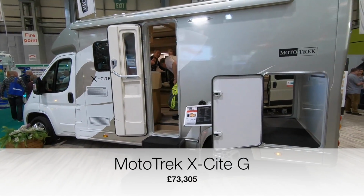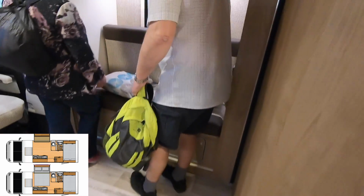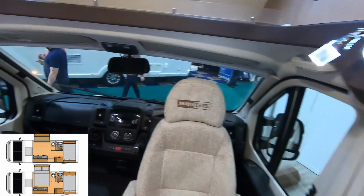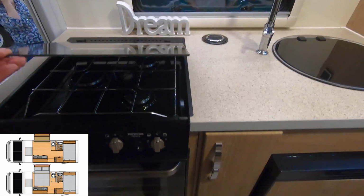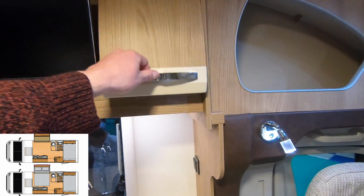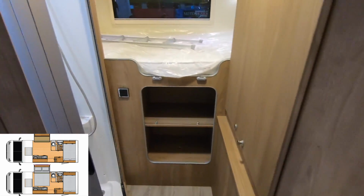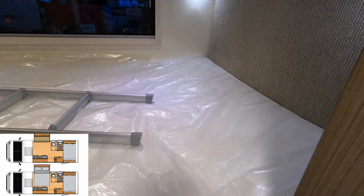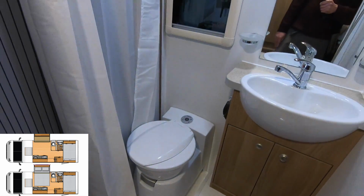This is the MotoTrek Excite G at £73,305. Again, we've got the pop-out just there. Don't have the cupboards. It looks a lot smaller than the other MotoTrek. But we have the kitchen area. I think it's the same equipment. The television, tiny little thing up here. Microwave. And then back through here we have a bed. Not that large, not that wide, but it will sleep two, I think. Storage underneath here. It's a wet room bathroom.